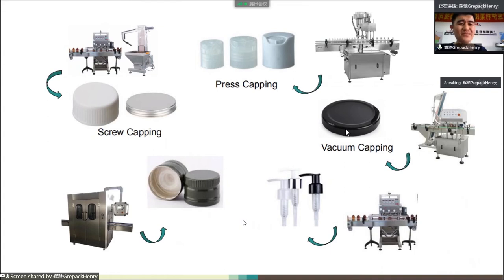And especially for this one, we call it a vacuum cap. It's unlike the screw and the press, it's a different way of capping. The machine puts the metal cap on the top of the bottle and screws it in one direction and then another direction, and finally that makes a vacuum. Because with a vacuum, you can extend your shelf life. That's a common way users adopt, especially for chili products and paste products. They normally use this way.